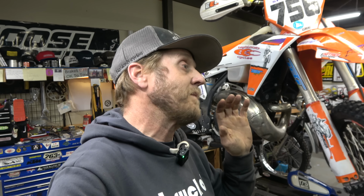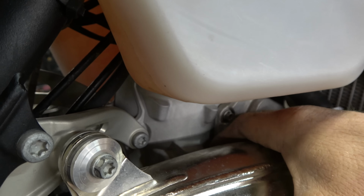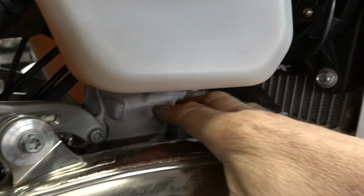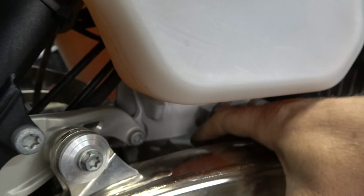Obviously, the elephant in the room is the motor. Is it going to be a TPI? Is it going to be oil injected? Again, I don't know for sure, but let me show you what I'm finding and what I think. If you guys look right in here, there are the castings for a TPI, a transfer port injector, right there. The two mounting points and the hole where the injector is going to go.